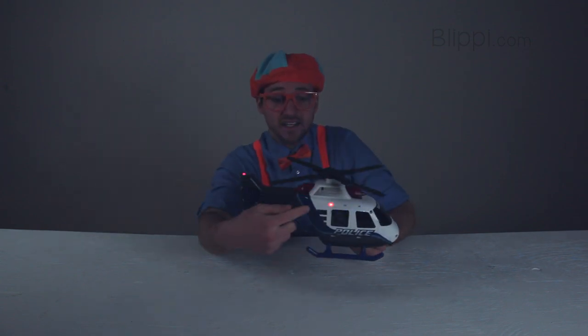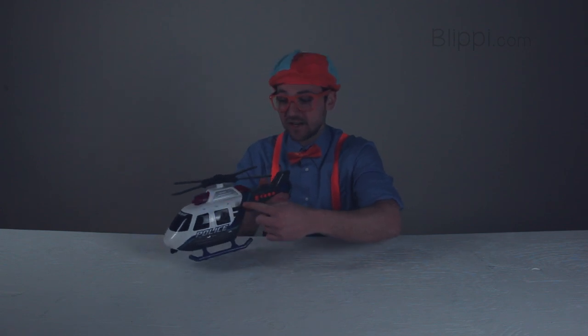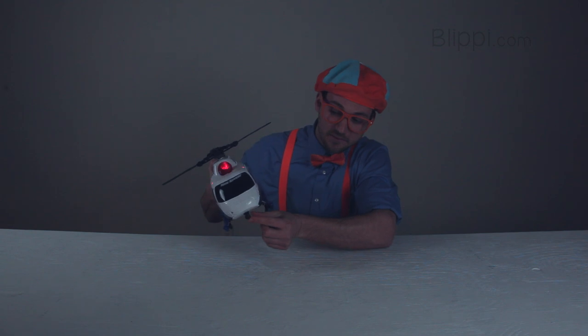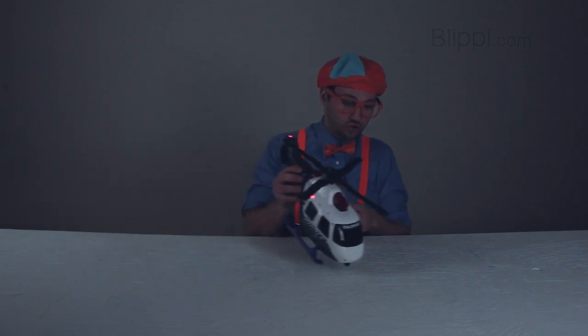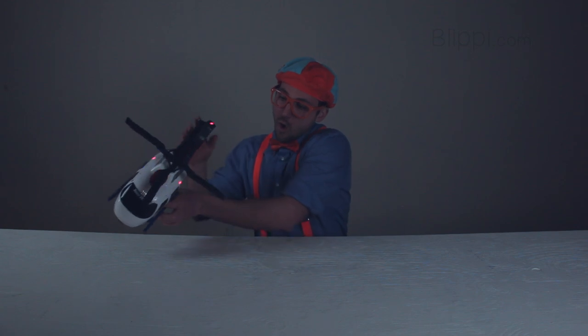Do you see the lights? Yeah! That's how you can see the helicopter at night and how it can see everywhere else. It's that light right there. It shines so bright. Whoa! Whoa!